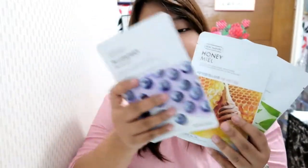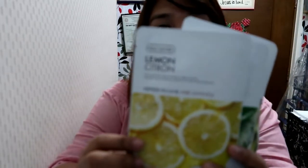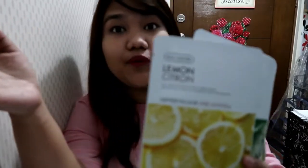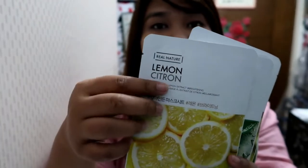And then, when I went there, they have this promo, and it is still available now. You can buy 5 and then take another 5 for free. These masks. Okay, so these are just 8 because I already used one last night, and I gave my mom one. But all these are the different flavor, different kinds of face masks that they have.